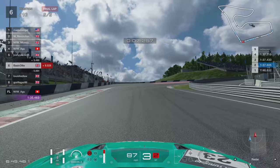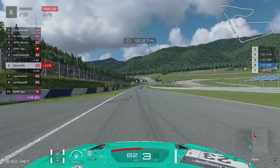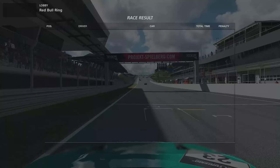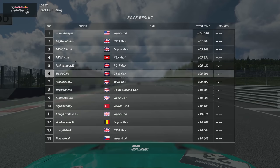So we shoot up the inside here, just a little bit of contact, he tries to turn in when I'm on the apex, doesn't quite work out for him unfortunately, and that's going to put us up to P6. We're going to cross the line here, finishing P6, went from P16 up to P6, gained 10 positions. Overall quite a good race.